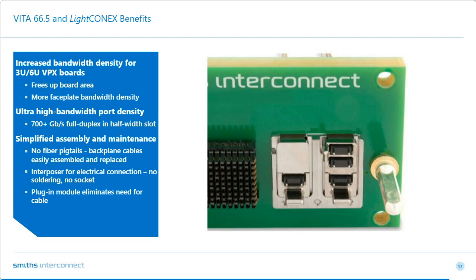Some of the other benefits are simplified assembly and maintenance. On the backplane side, the backplane cable detaches easily from the backplane connector. So if you have to replace your backplane cable for any reason, that's easily done. You don't have to take apart your backplane, and you'll see that in more detail pretty soon. The interposer for the electrical connection on the plug-in module, or the transceiver, I should say, has all the benefits that Jim talked about earlier. It makes it really easy to assemble and perform maintenance on your board. And lastly, using the plug-in module as opposed to the midboard with the jumper cable eliminates the need for that cable. The cable is a possible snag point. The plug-in cards are blind mate, and the cables represent not just an extra component on your BOM, but also a possible maintenance issue.